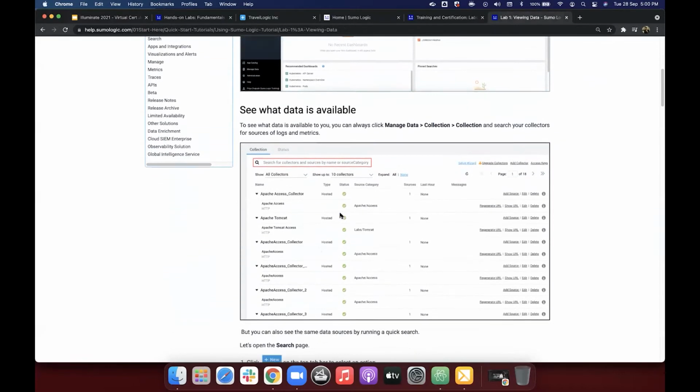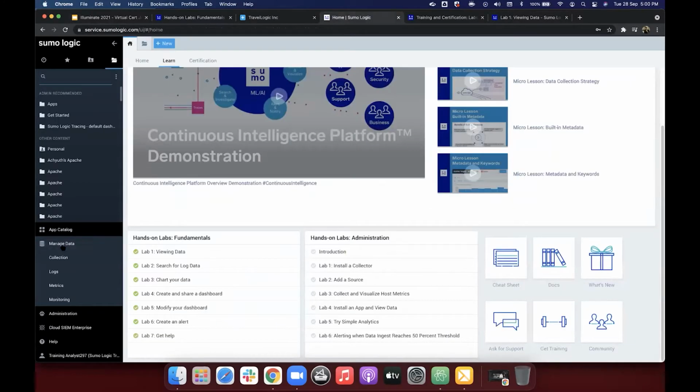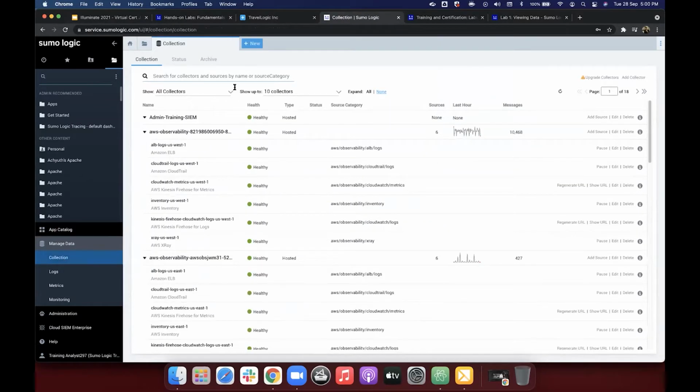To find the collection page, we would need to get into manage data, and under manage data, there is an option called collection. We can click on that. So once we do that, we will have the collection page. Here we will see all the collectors which are collecting data and sending into Sumo Logic.